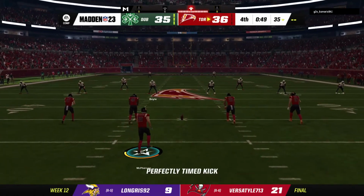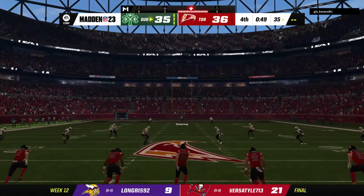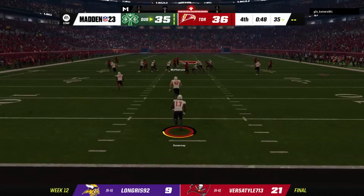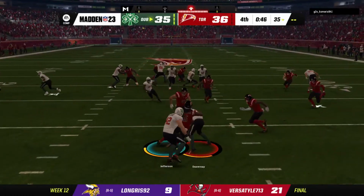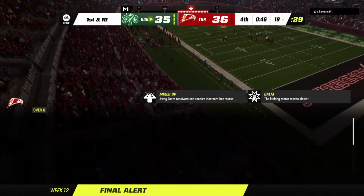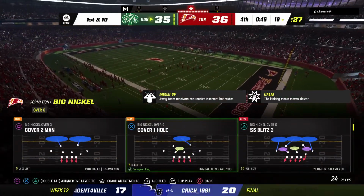after the touchdown. McPherson on to kick this one away. Duvernay now going to bring it out, and only able to get this to the 19, so probably should have opted for the touchback.